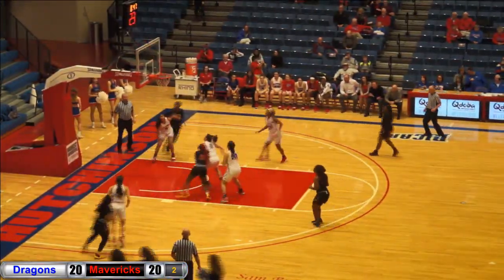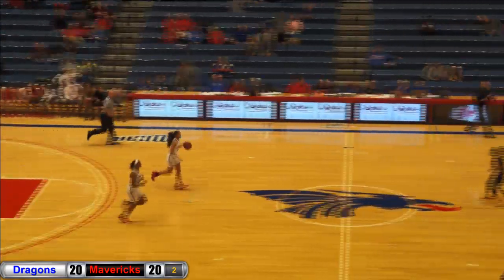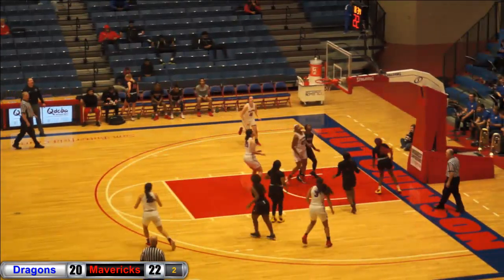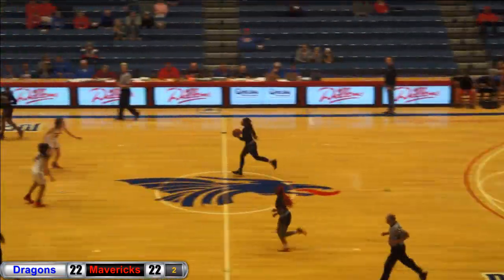And ball on the perimeter. Three-pointer good from outside. They give her 2. Knocking that down, I believe, was number 5 out there, Watkins. Taylor Watkins knocks it down, and she has 5 points in the contest already. Feed down low to Roebuck. Layup good. We're tied at 22 apiece. Back and forth basketball here at the start of the second quarter of play.